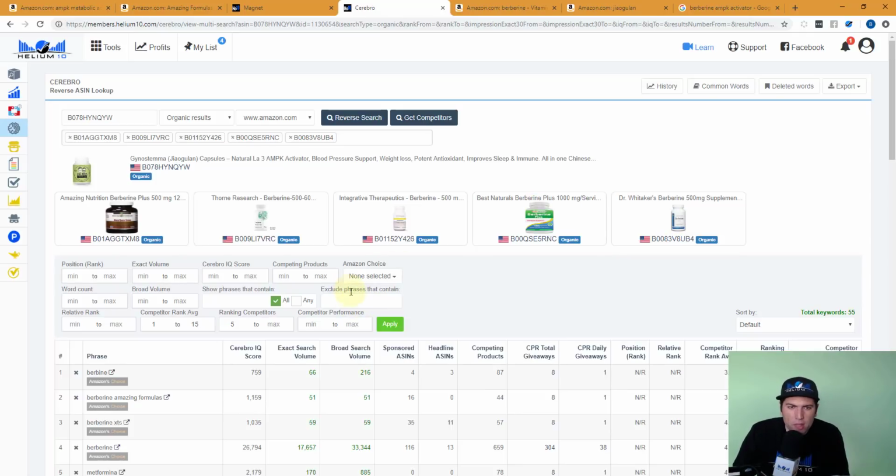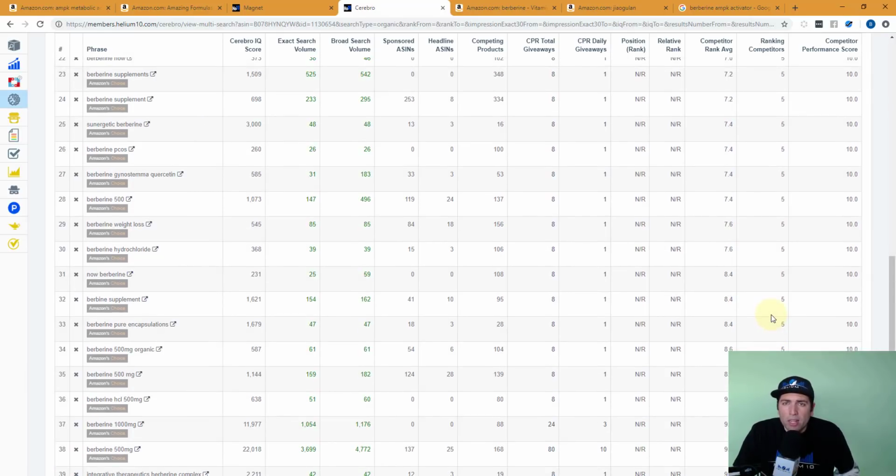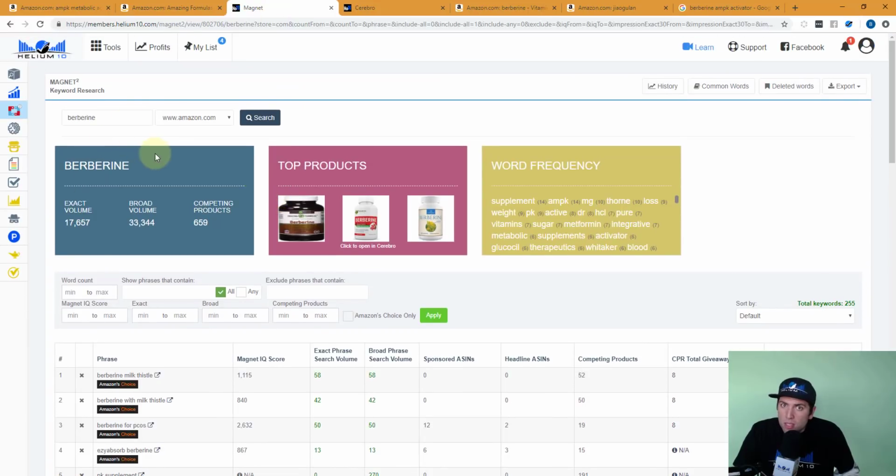So when you come up with stuff like that, you want to say exclude. So I'm going to say, hey, exclude phrases that contain thorn. That brings me down to 53. There were only a couple of them there. All right, so right here, I have a complete list of keywords, right? And I also have this list of keywords. There's another 255 keywords here.